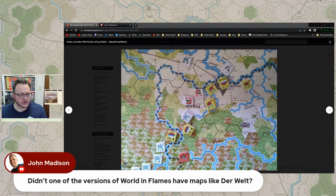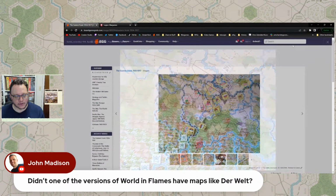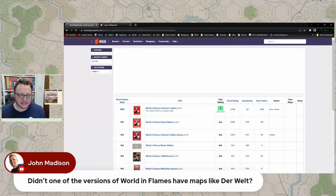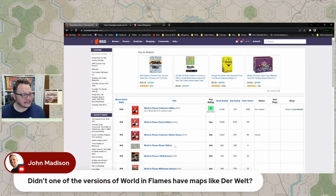this particular graphical style on the mountains is something that was in one of the earlier versions of World in Flames. The final edition was especially bad about it. Those World in Flames final edition maps are really pretty ugly. They did tone it down a bit for the collector's edition. I'm happy to report it's basically the same art style, but it's not as hideous.